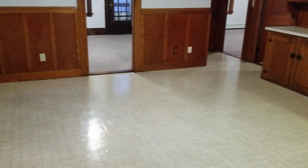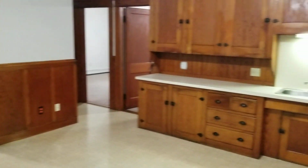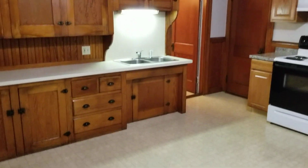So we're going to begin here in this unit in the kitchen area. The centralized kitchen area leads to all the other rooms in the apartment and also houses your entryway to this unit. As you can see, it features laminate flooring in here. The same laminate flooring will be found in the bathroom.